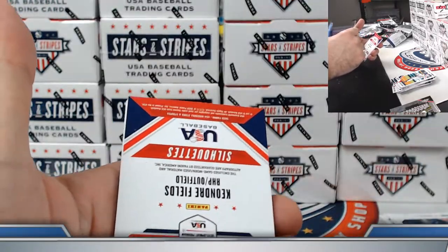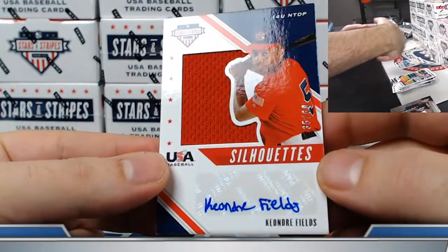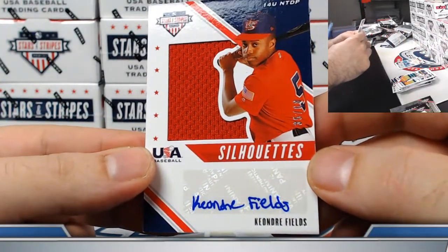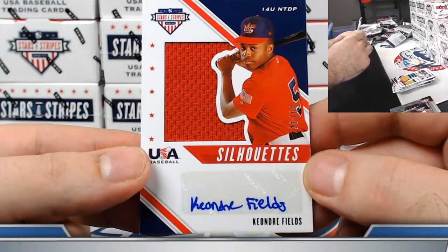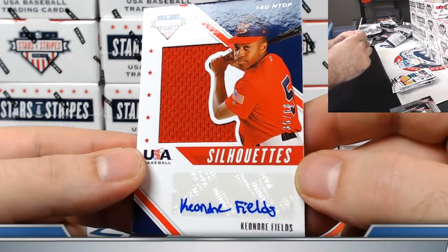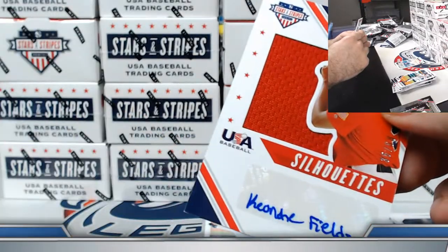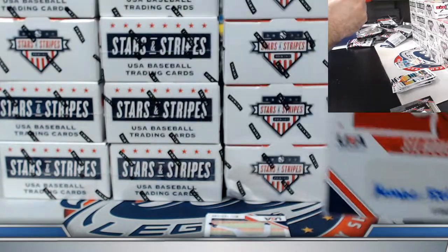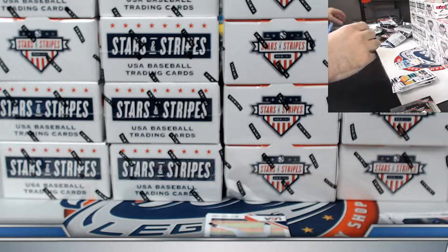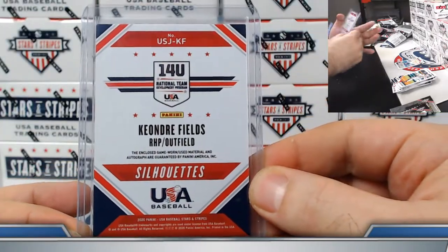15 and under checklist longevity. And Keandre Fields, another young one here, 14 and under, 35 out of 68. Keandre Fields. I'm feeling he might be able to hit it a far ways. Looks a little hitterish. Right-handed pitcher as well.